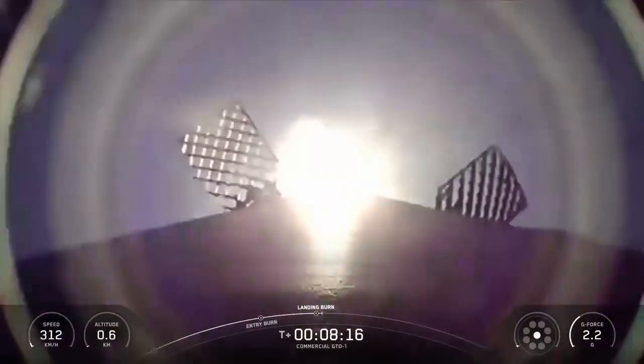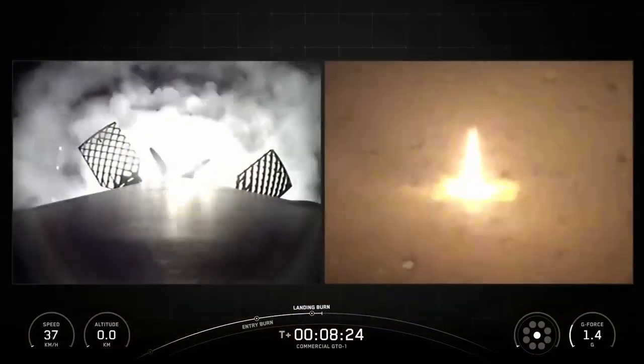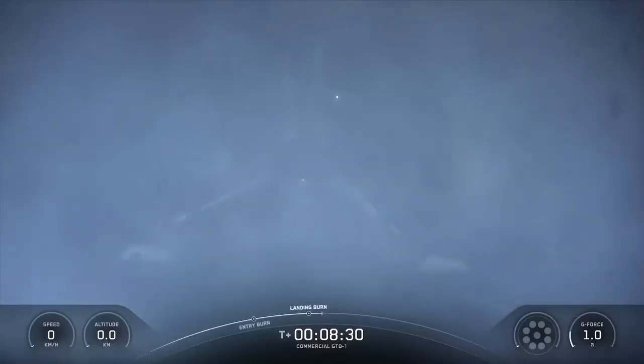Nominal orbit insertion. Great call-outs there from the second stage while we're watching the first stage land. Landing leg deploy. Stage 1 landing confirmed. And there you saw and heard the call-out for successful landing of our Falcon 9 rocket.